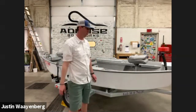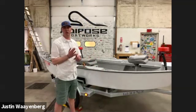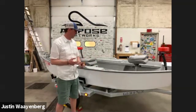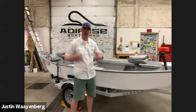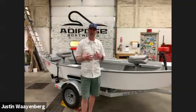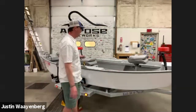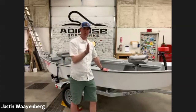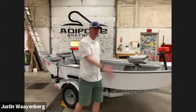Once you're getting your boat ready, you're getting your oars in, your drain plugs in, your anchor on, your rods rigged, your cooler set up, and if you're going to wear waders or whatever attire for the day, you're going to get completely ready. And I'm talking complete, like everything has to be ready so that once you're done, all you're going to do is back down the ramp, unhook your boat in the water, and then drive off.